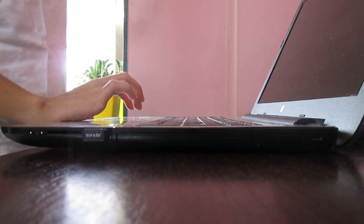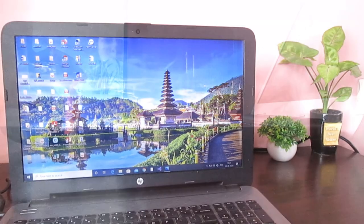Do not clutter your desktop with icons. It can be very depressing at times.